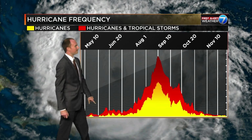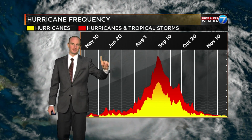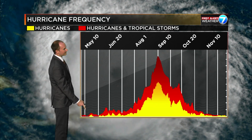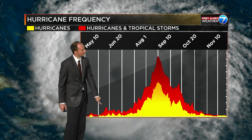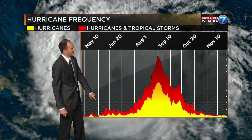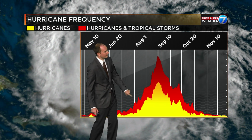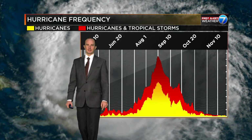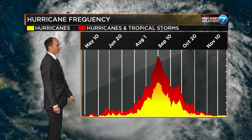As you look at the peak of hurricane season, eventually we'll get there towards September 10th. We're still in the beginning of the season down here in late May and early June. There is a little uptick that you see on here, a little peak as we head through the middle to end of June, and then a little bit of a valley again, and then we start climbing the ladder, or climbing the mountain as we head toward September 10th. The reason there's that little peak in June actually has to do with where these storms come from.